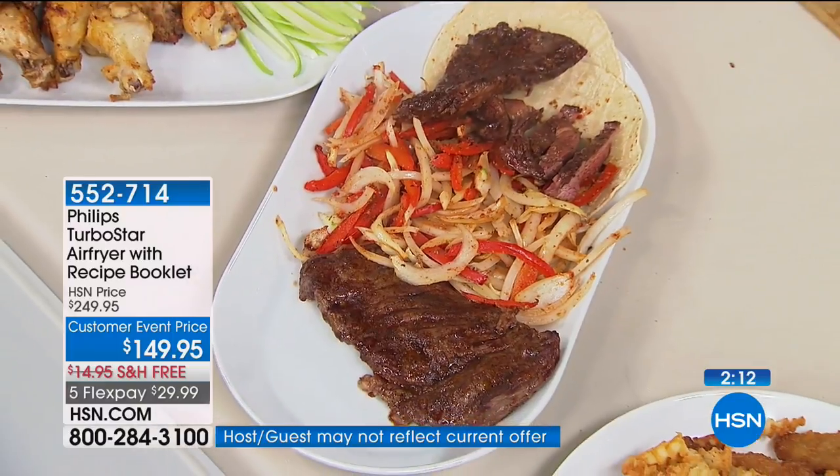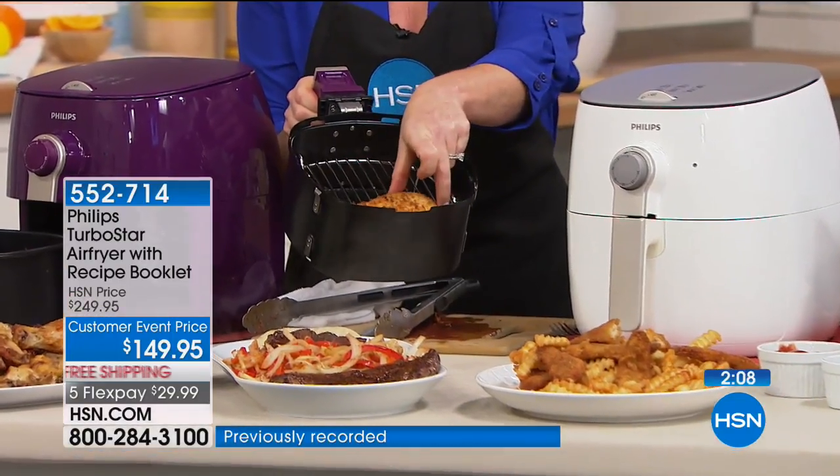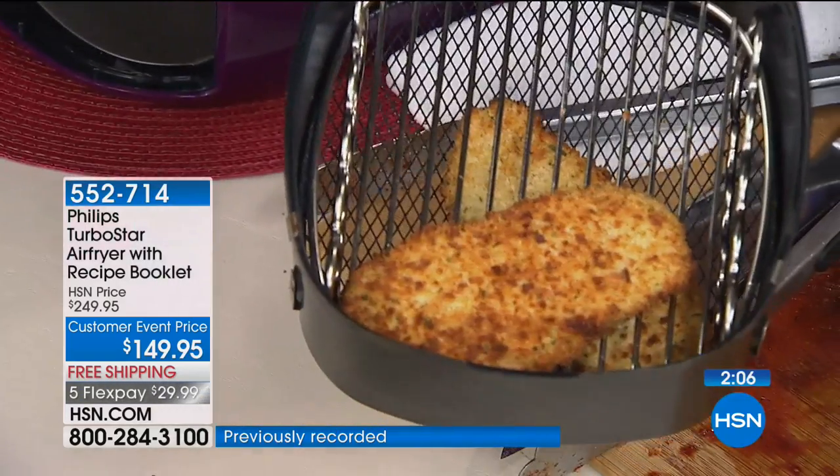Did you see the crispy chicken? This is with zero added oil. Look at that gorgeous color I've got going there. That is from no added oil.